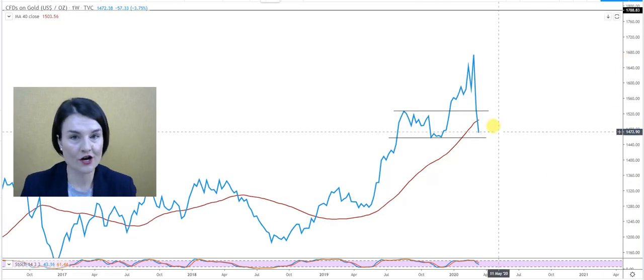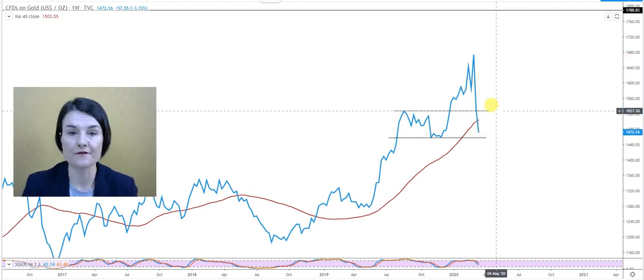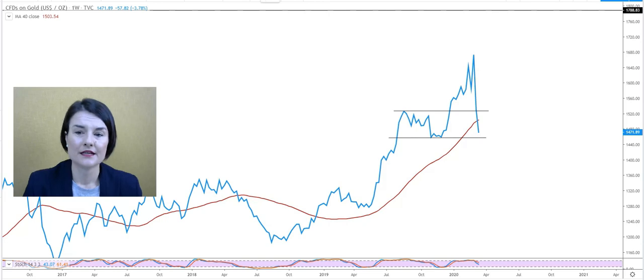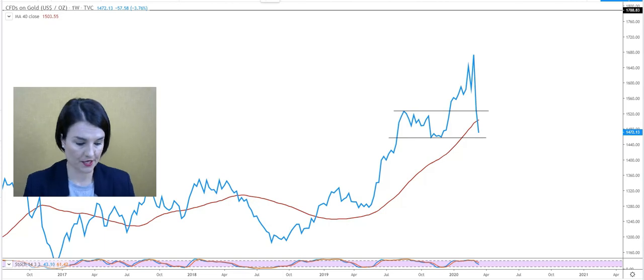So take note of the 40-week. Keep an eye on that right shoulder, the target there at $1,530, and then obviously that neckline. Again, if you maybe want to trade the bounce, do so, but have a look at your daily candles and make sure you know them at this stage.